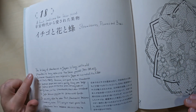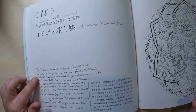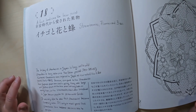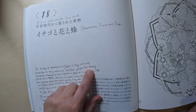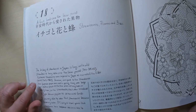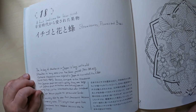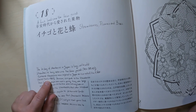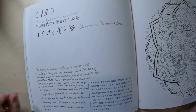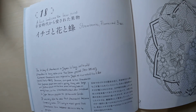So it says, the history of strawberries in Japan is long, with wild strawberries being eaten since the Heian period. That is from the 794 to 1185 AD. Cultivated strawberries were imported to Japan at the end of the Edo period, and the Edo period was in 1603 to 1867, so that must be somewhere in the 1800s that these cultivated strawberries were imported to Japan.